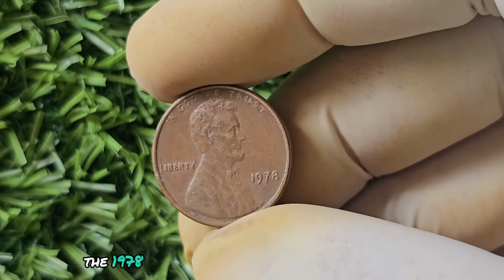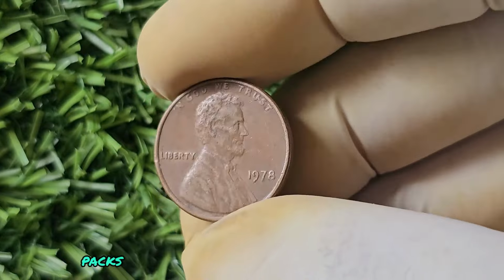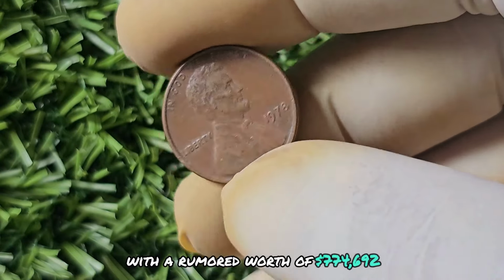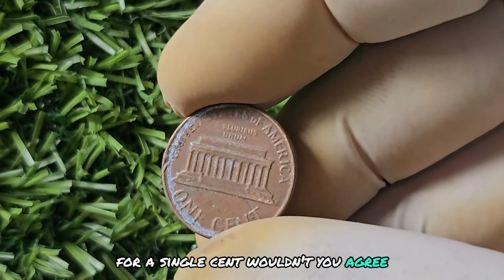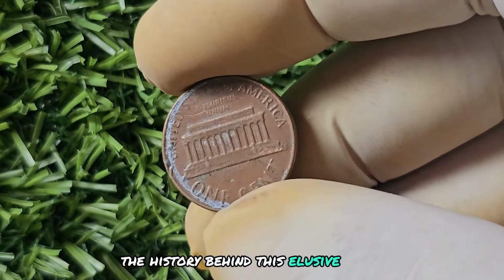The 1978 No Mint Mark Lincoln 1 cent penny. This little coin packs a big punch in the world of numismatics, with a rumored worth of $774,692. That's quite the hefty chunk of change for a single cent, wouldn't you agree? First things first, let's talk a little bit about the history behind this elusive penny.